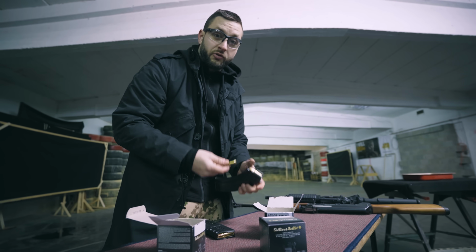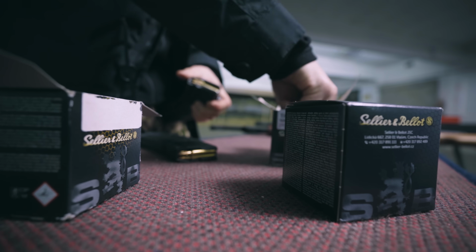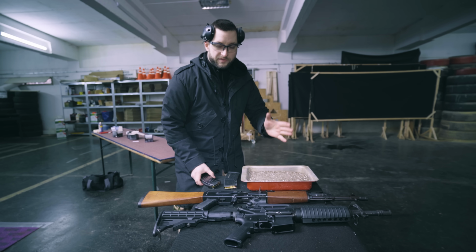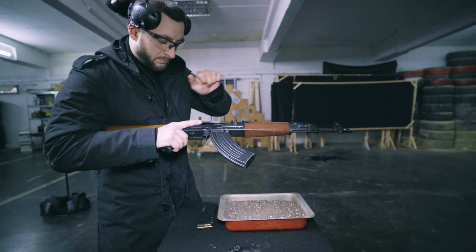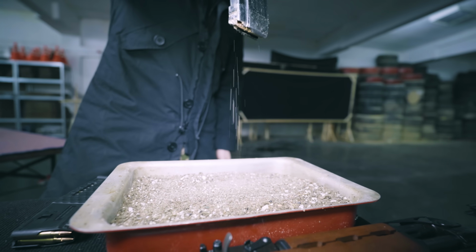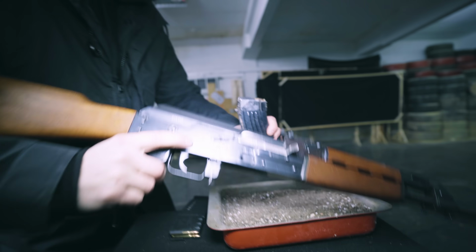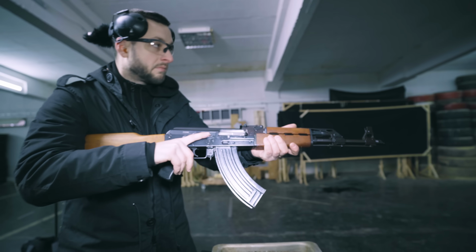For the test, we're using quality ammo. It's brass casing, full metal jacket. The protocol is like this: 10 rounds in the magazine, we'll load one in the chamber and put the weapon on safe. Then we do the drop test, turn the mag upside down so any big debris comes out, and then load it in the gun and shoot.